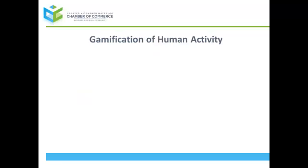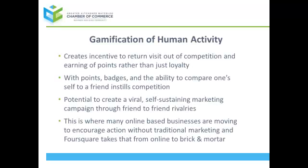This goes even further to a whole new theory in online actions, specifically with social networks. It's called gamification. Gamification is something that creates an incentive to return to a website, or now, where Foursquare is concerned, to a brick and mortar business. It means that people can earn points, incentives, and honestly, intangible goods to create competition with one another to come and make an action of some kind.